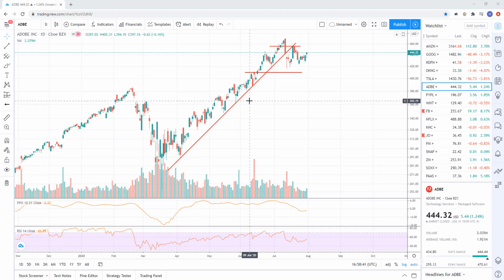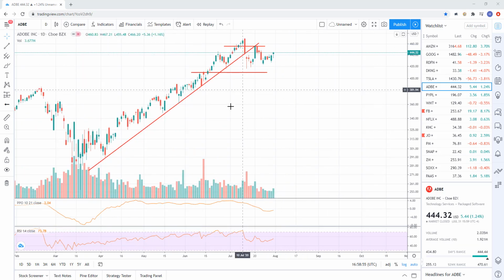Here's Adobe. I'm short this one, and this looks like it's good. Everything looks good here. It's just chopping sideways. And remember, swing trading is not, you're going to have prices move against you here and there, but ultimately, as long as it stays within the pattern, then it should continue to work. And this is a daily chart. So here's your daily uptrend line here. You can see it moving up.